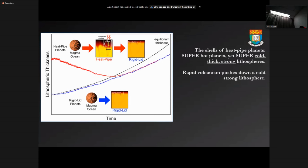When we use volcanic advection, you see that something really weird happens. The earlier it is, the hotter it is. So for it really being hot, you have a really thick, strong lithosphere. And as time moves forward, radioactivity diminishes, volcanism diminishes, piling up volcanic material at the surface diminishes.